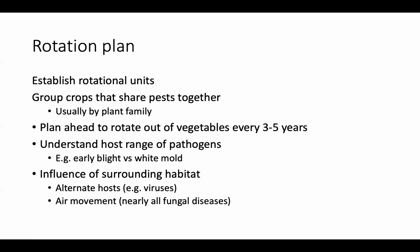Another thing I urge, especially newer farmers, to think about is to plan ahead about how you can maybe rotate out of vegetables every 3 to 5 years into a year of a cover crop. Vegetable production can be really hard on the soil, and soils can get really degraded after a number of years of vegetables without any kind of break from that. It's good to think about something like a grain crop that doesn't host a lot of the vegetable pests to take your vegetable land out of rotation into.